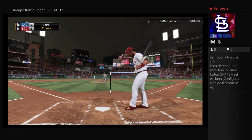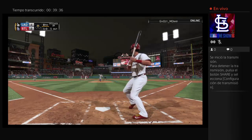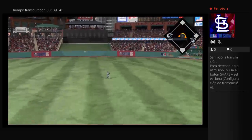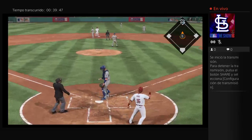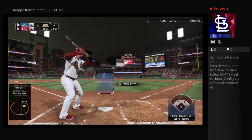Matt Carpenter comes on with one away as he looks at a ball. It's 1-0. Here comes the 1-0. Back up the middle, and that'll get through. It's into center, a base hit. Around third is Wong heading for the plate, but not in time as the run scores and the lead is trimmed to 1.